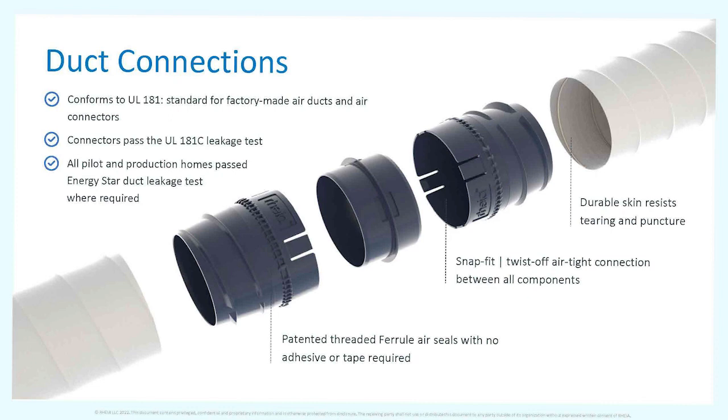The key component that we have is a patented threaded ferrule. That we call it a ferrule. It basically will air seal to our duct, which has a slight stretch in the fabric that's used in this duct. And when you thread those two together, you end up with pretty much an airtight seal, a near airtight seal. And it's very quick to do. So a couple of twists and it's connected. There's no mastic, no tape required after the fact to seal that off.